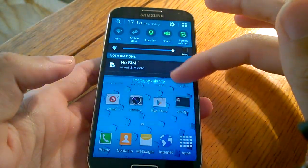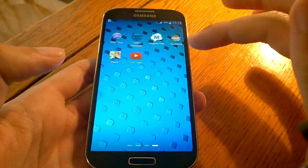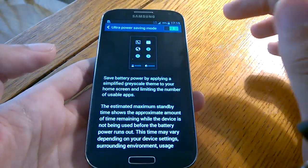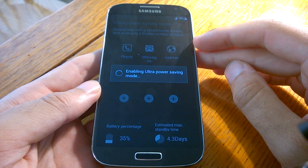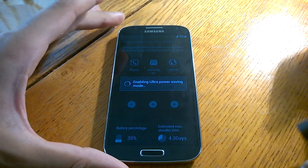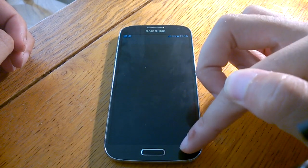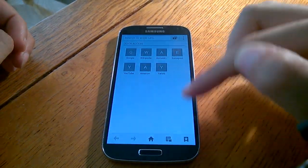It does have the power saving mode as well, so we can have a look at that, see if it does the same thing in regards to making everything grayscale. Is it under this? And then on. So it takes a bit of time to come on, but as you can see, you can still make calls on it, which is nice. You can still browse the internet as well, which is nice.